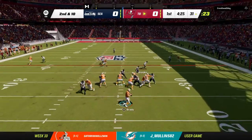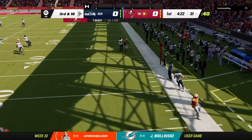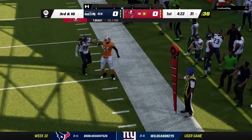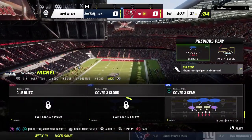Fakes the give to Fournette. Now Brady. And he's just going to get rid of this thing. To no one here. He throws it away. And now it's third. Well, sometimes the defense just beats you.